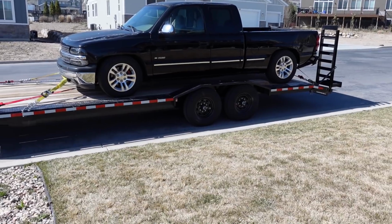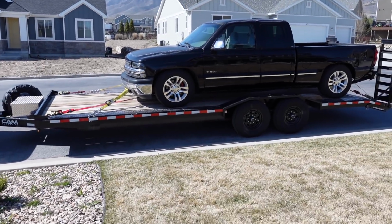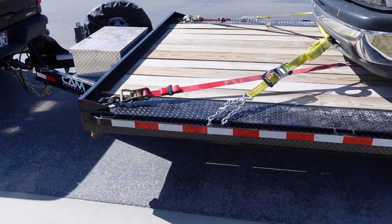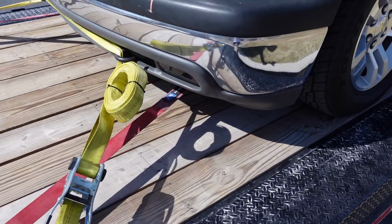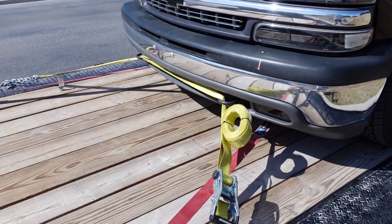If anyone is curious, this is a 22+2 trailer, so 22-foot flat deck plus a 2-foot little dovetail in the back, 24 feet total. Fits an extended cab truck nicely. I got 3 straps in total on both front and rear. The red straps are max. I've got these on the front going from the D-ring all the way to the lower control arm, if you can maybe see it right in there. And then the one yellow strap that's like a 2,500 pound utility strap, got some chains on there going on the front tow hooks.